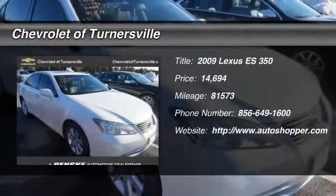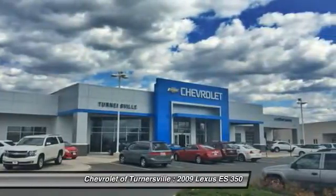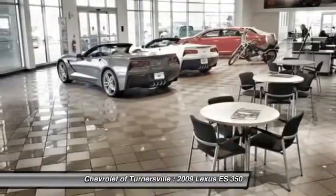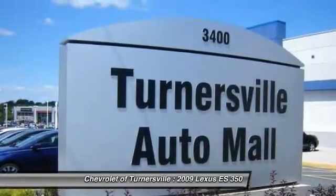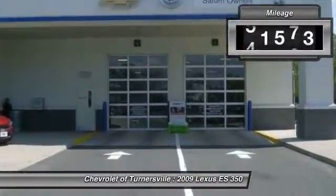The 2009 Lexus ES 350. The Lexus ES 350 is a sophisticated combination of distinctive styling, luxury, and smooth performance. A 3.5-liter V6 engine propels the ES from 0 to 60 miles per hour in 6.8 seconds. And the countless standard interior features transport you to a new level of luxury and convenience.